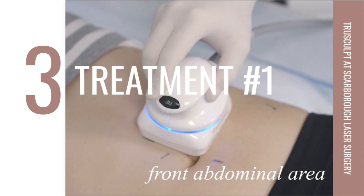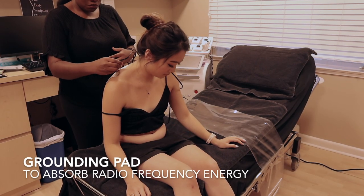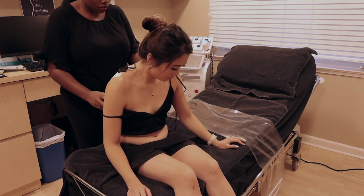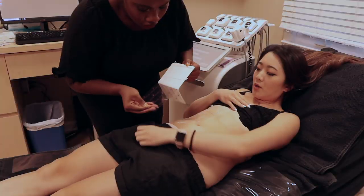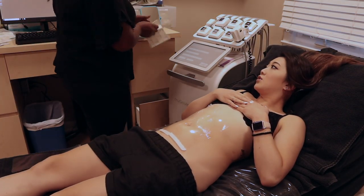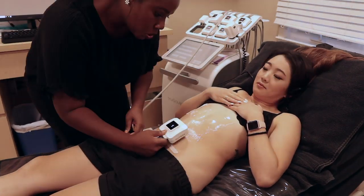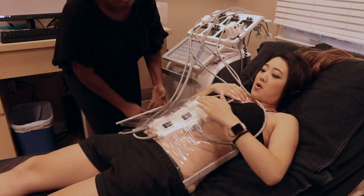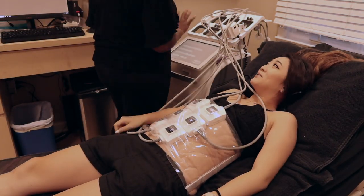Okay guys, spoiler alert, I did both options, but right now we are putting the grounding pad on top so it absorbs the radio frequency. And here we are doing the adhesives so that the paddles can go on properly. So the first treatment is just in the front area. So we lined up the six paddles just sort of on top of each other.